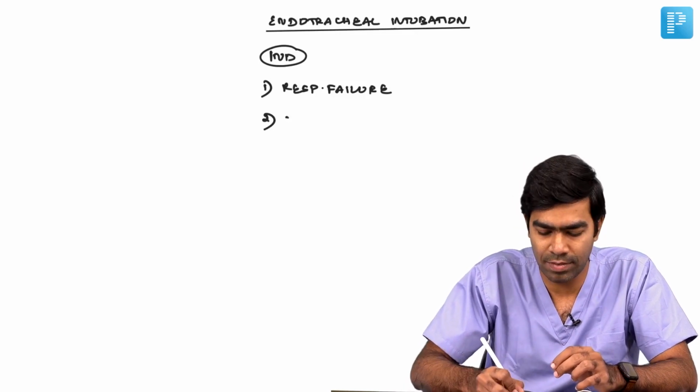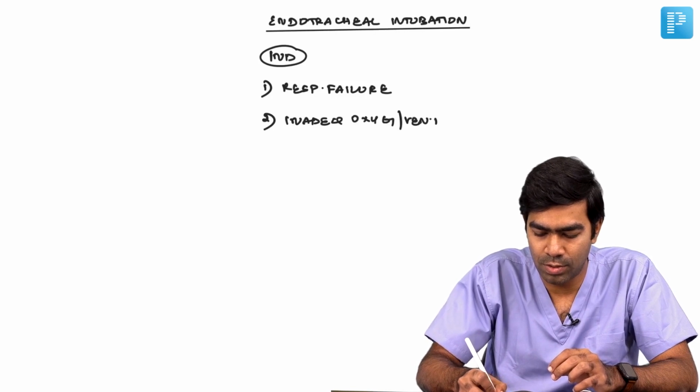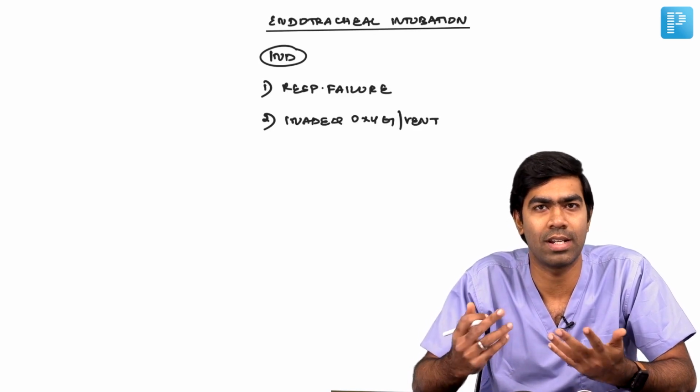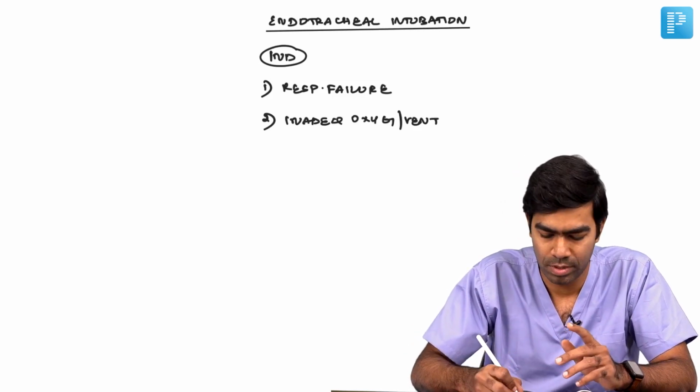Second, if the patient is having inadequate oxygenation or ventilation. So in respiratory failure and inadequate oxygenation or ventilation, you can try other ventilation techniques or oxygenation techniques. If they fail, definitely endotracheal intubation is an option.